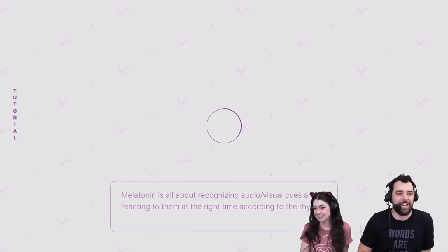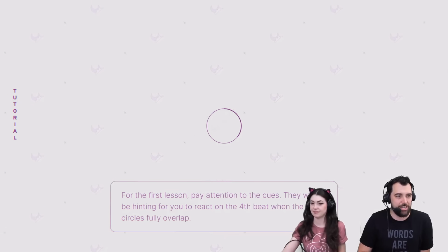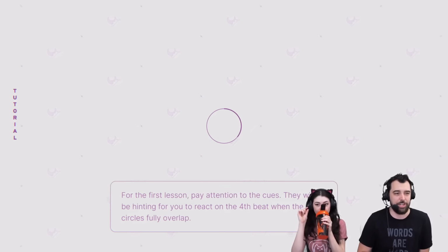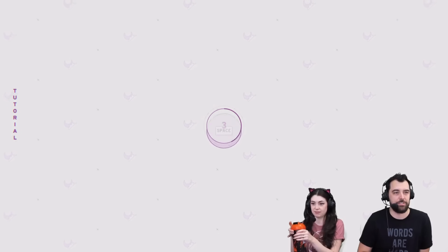Melatonin is all about recognizing visual and audio cues and reacting to them at the right time according to the rhythm. For the first lesson, pay attention to the cues. They will be hinting for you to react to the fourth beat when the circles fully overlap. Should I go or should you go? You go, because my hands are full.